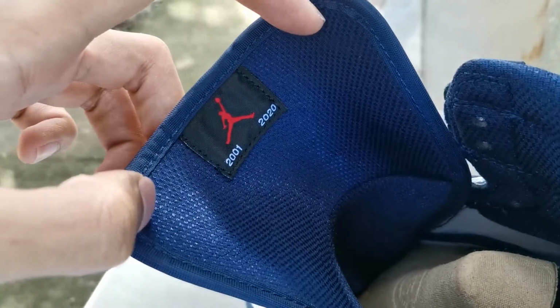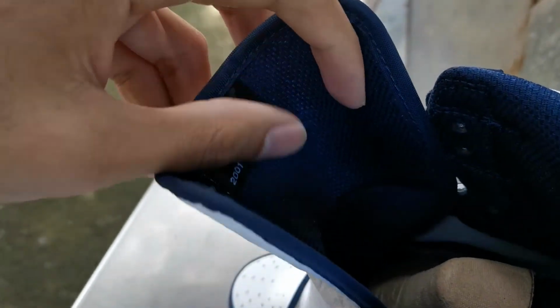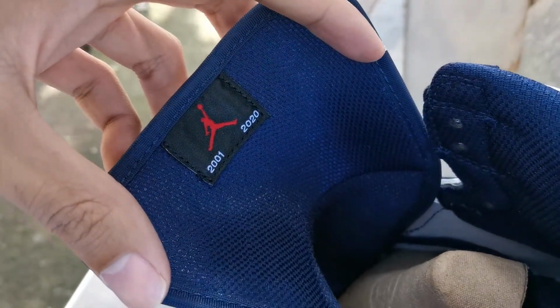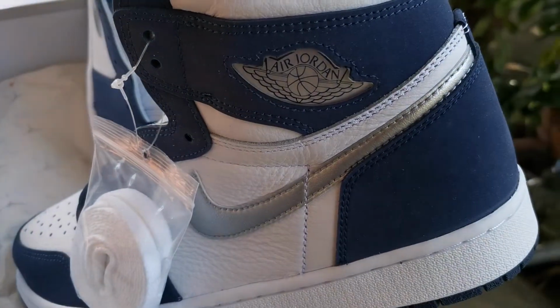Now moving into the guts of the shoe, you still have this small tag with a Jumpman 2001 and 2020 embroidered on the tag. And of course, you have the smooth navy insole with code.jp printed in white. And as for the laces of the shoe, they come in its default oval navy laces. But of course, they come with a pair of extra flat white laces. But if it were me though and I were to wear this shoe, I'd switch out the oval navy laces with the white laces all day to give that cleaner look.